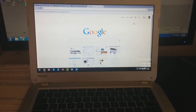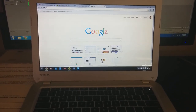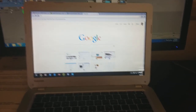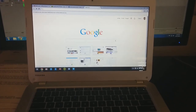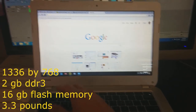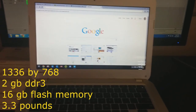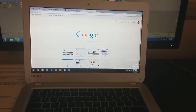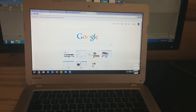And as far as specs on this, it has a 2 gigabyte drive, I believe. It's a 1366 by 768 resolution with 2 gigabyte DDR3 RAM, 1600 megahertz memory speed, and as far as hard drive, it's 16 gigabyte flash memory solid state. So not too bad. I ain't complaining. I only got it for $200, so I think it's a great purchase.